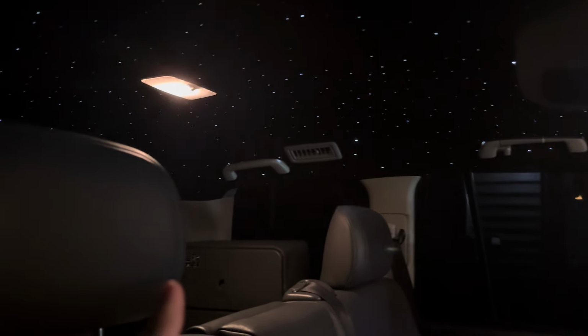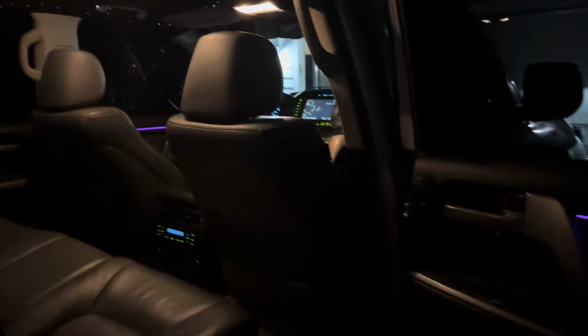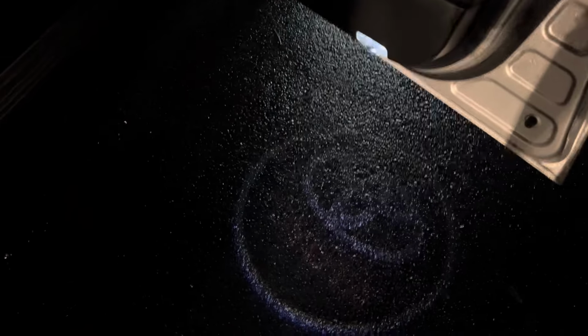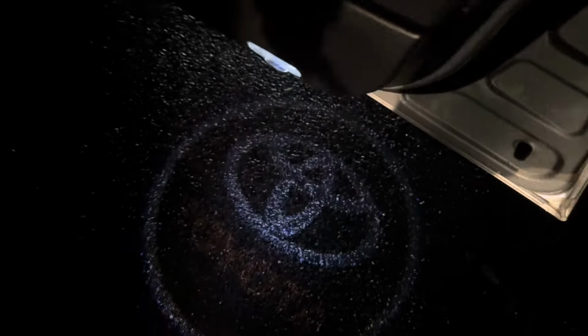So right now it's on like twinkle, it kind of twinkles, but you can change the color, you can change what they do. You can even have it play music, like happy birthday, and it will dance along to the music. It's raining, so usually it's more clear, but we got rain on the floor.